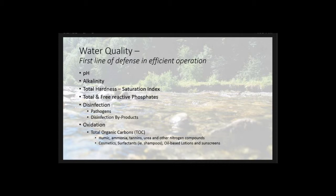Another example is the load that puts on our disinfection, whether that be a biofilm or just an algal bloom. These can have a significant drawdown on our primary sanitizer. And then looking at the TOCs, the whole TOC gamut, and how that affects the disinfectant and, again, the health of our water.